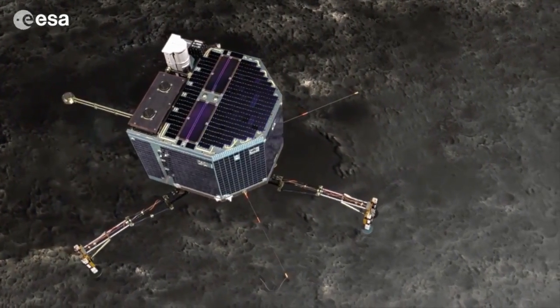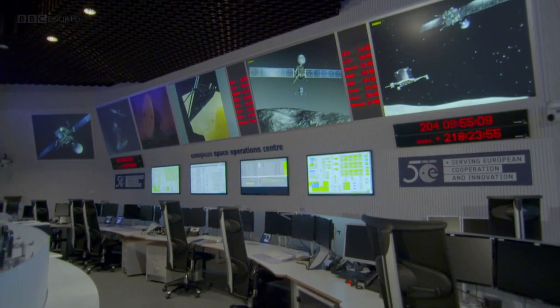And we'll be reporting from the European Space Agency's Mission Control in Germany. Rosetta is one of the most exciting and ambitious missions ever attempted, like something straight out of science fiction. There's a 6 billion kilometre journey, a rendezvous with a comet, and then, if all goes well, a landing on the surface using harpoons and grappling hooks.